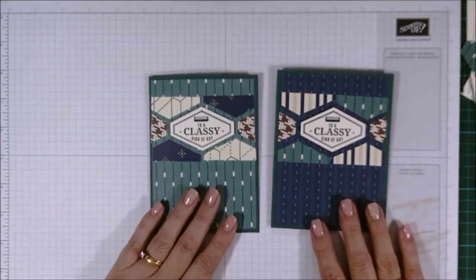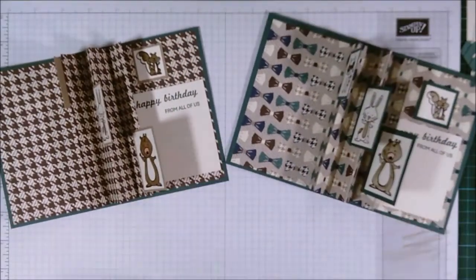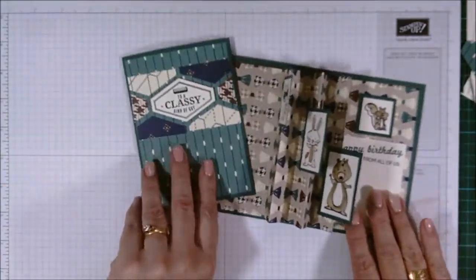There's the one we started out with, and the one we ended up with. I hope you liked today's card. You'll give it a go.